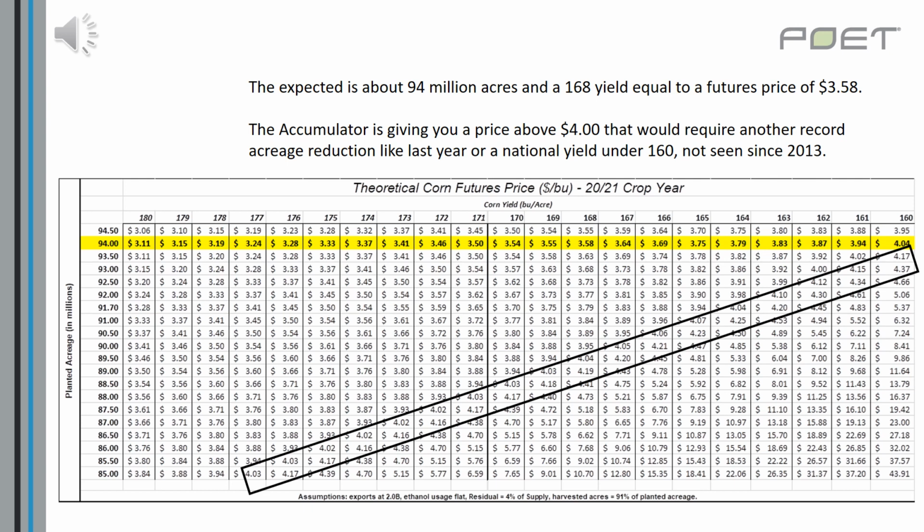Well, you can see that if you get priced anywhere in this box, that could be relational to an 85 million acre complete disaster this year, or something down to as far as a 160 yield, which we haven't seen anything sub 160 since 2013, I believe. So the great thing about an accumulator again is you're pricing versus December, and you're also getting a premium on top of that. We're really putting you in a pricing point that requires a planting issue and a very poor yield to boot for that price to be realized later on.